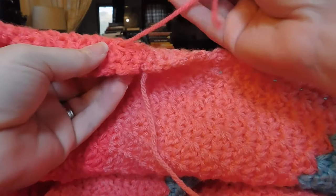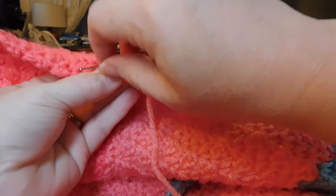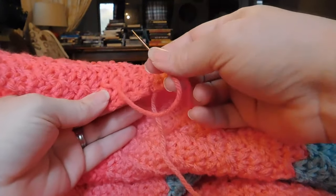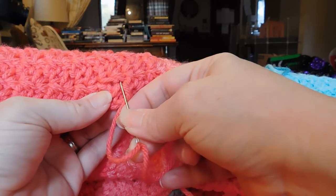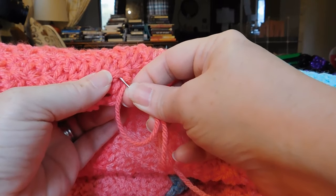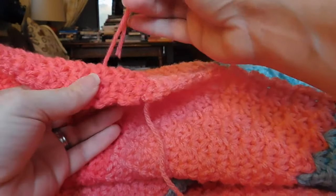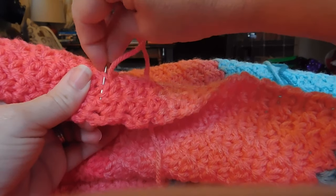Always have some scrap yarn available. Make yourself up a little square so you can test things on. Maybe you like my idea, my way of doing this, and you want to make sure that your blankets never fall apart, right? So just make a test swatch, and then you can practice doing this. If it doesn't work out for you, that's okay.